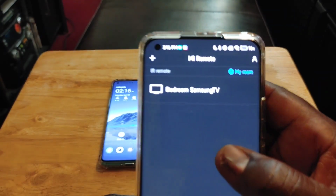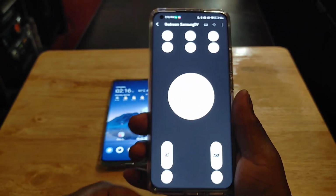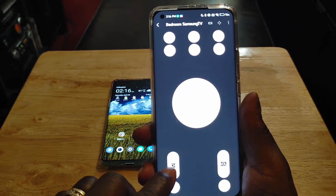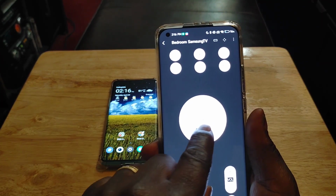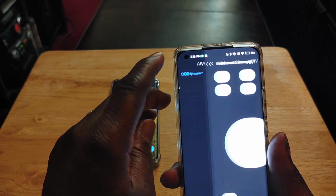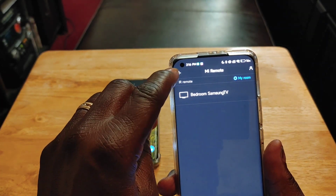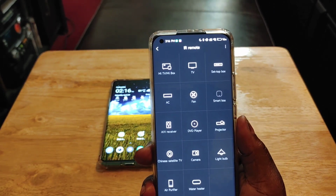See, I already got it set up for my Samsung TV. When you go in here, you can see this is a remote control. You got your channel changer down here, your volume, menu. You got your thing here where you could change things up here. Now, let me show you something what you can use it for. Look at all these things you can use the IR blaster for, okay?